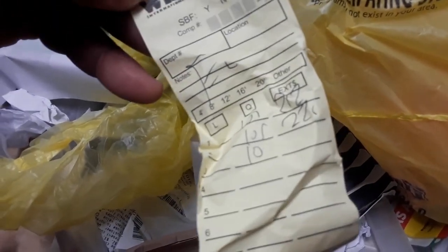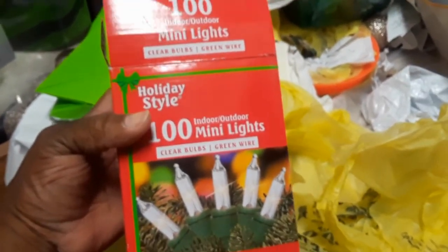Let's see what's in this bag. Oh, it's a return. No, it's not a return. Yeah, it's a return. So they have days that they throw out returns, I guess. I'm glad I know that now. Look, because these are return slips. So here is some Christmas lights that was returned. I'm wondering if they work, but mini Christmas lights.